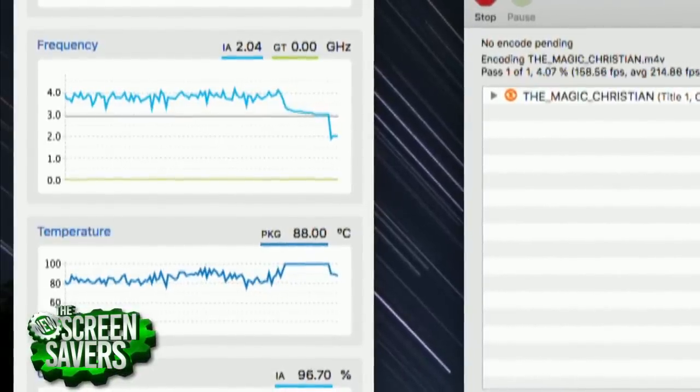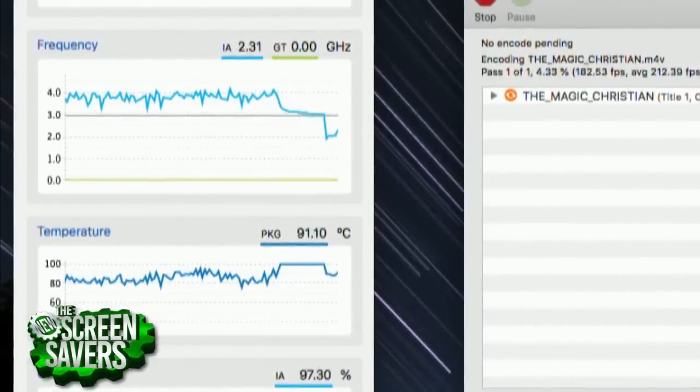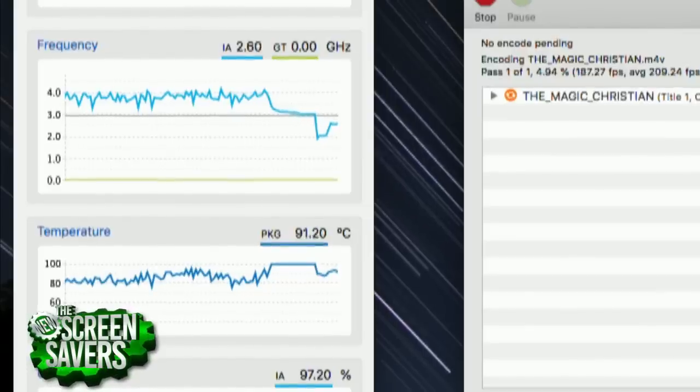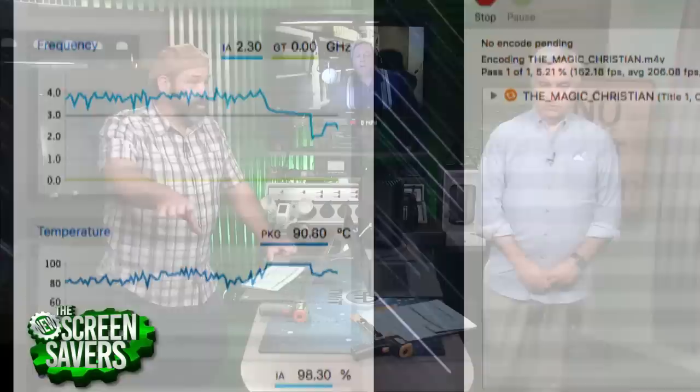The whole job of the Intel core is to keep it under 100. It dropped the frequency down to 2 gigahertz. That's exactly what we're talking about. Yes, which is great. Exactly what the processor is supposed to do.